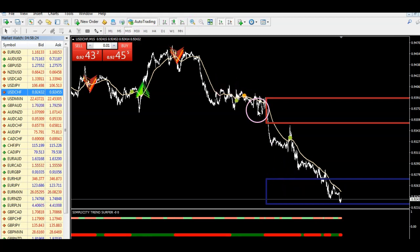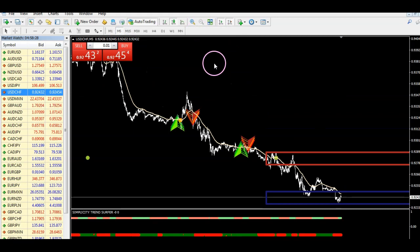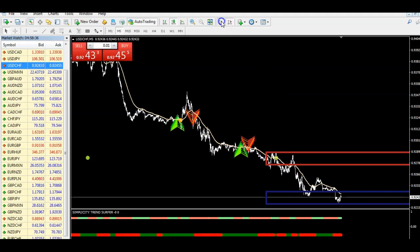Let's go to 5 minutes to see how many signals that we got on the 5 minutes. And if we would have followed the trend, look, 5 minutes down, only sells. So it is possible to trade 5 minutes, as long as you know what direction the 4 hour is going and the daily is going and stuff like that. Okay, what else we got to check?